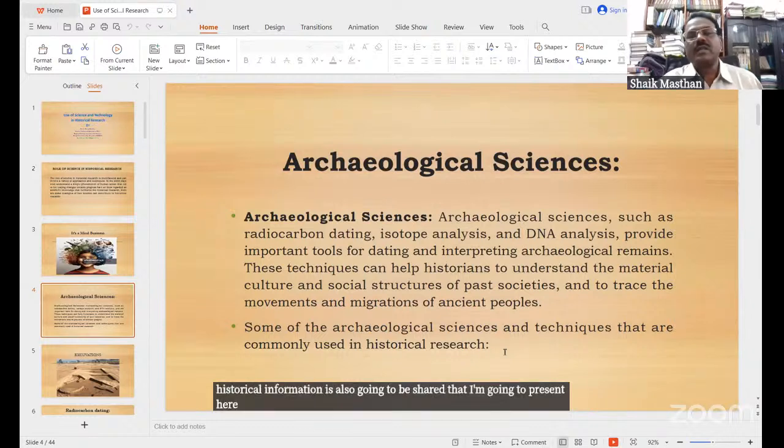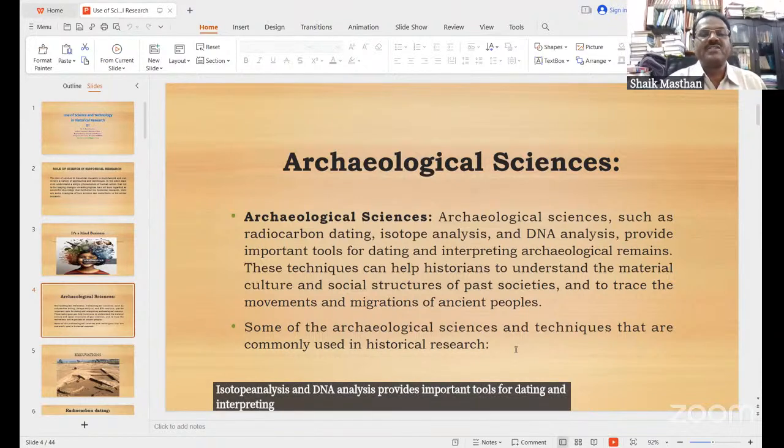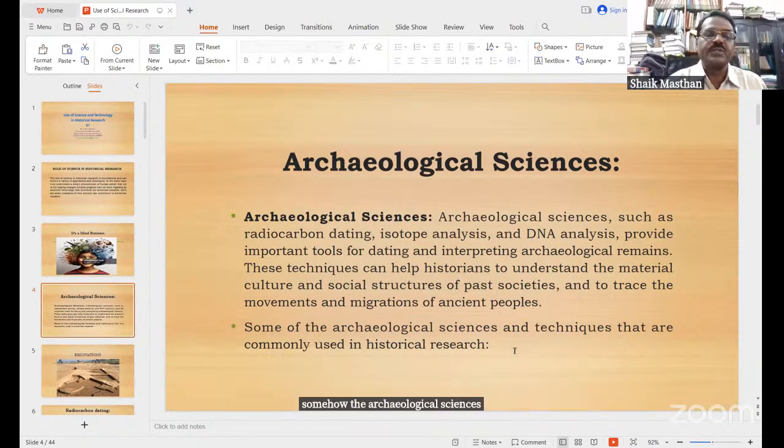But coming to archaeological sources, we can say archaeological sciences such as radiocarbon dating, isotope analysis and DNA analysis provide important tools for dating and interpreting archaeological remains. These techniques can be used by historians to understand the culture and social structure of past societies and to trace the movements and migrations of ancient people. Some of the archaeological sciences and techniques that are commonly used in historical research are presented here.